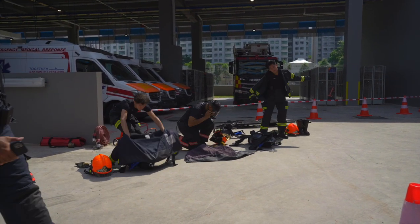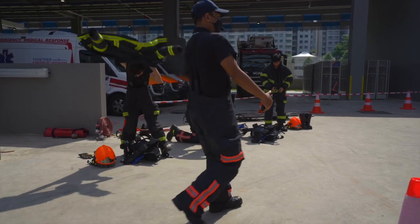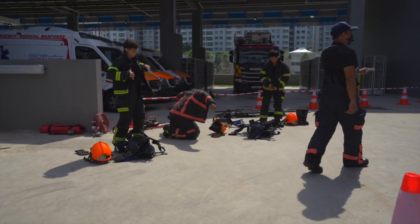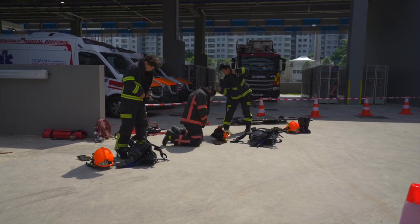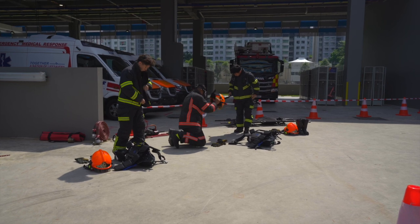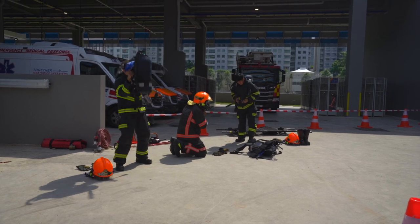Leggings, alright. Subsequently, they will don up their jacket. This legging and jacket are fire retardant. Okay, nothing in the world is fireproof. Fire retardant means that at a certain temperature for a certain duration, they're able to stay in the working area. But of course, up to the endurance of the wearer.